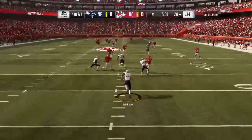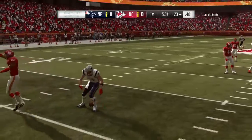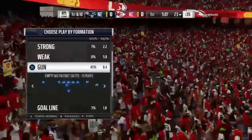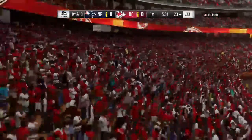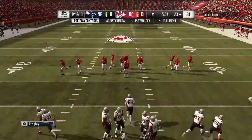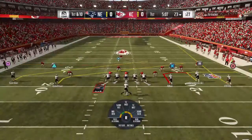Yeah, exactly right. Third down, you got to try and find something. There's nothing available there for him. We'll call that a punt of 54 yards. Well struck. And the Patriots take over. So Brady and the Pats take over 1st and 10 at their own 23.